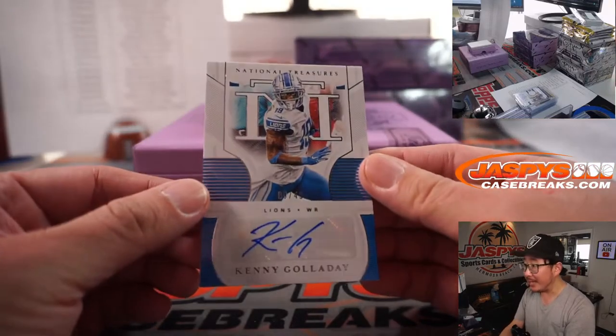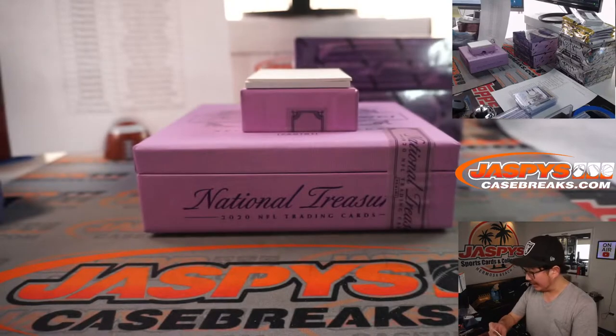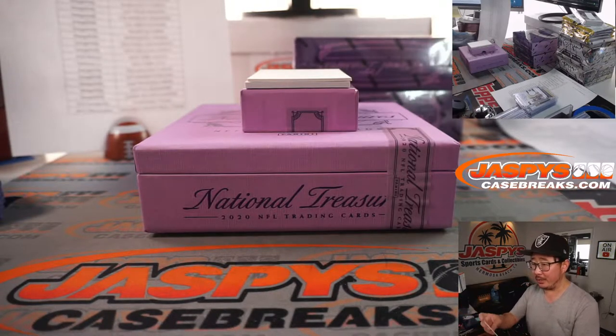We got Kenny G, Kenny Golladay. 9 out of 49 for the Lions. Lions are another number block team. Joshua with 9.